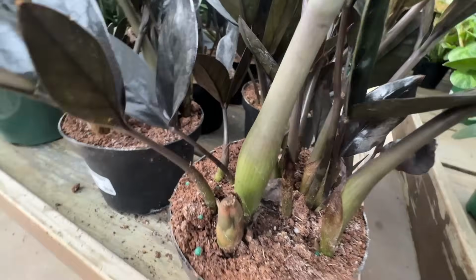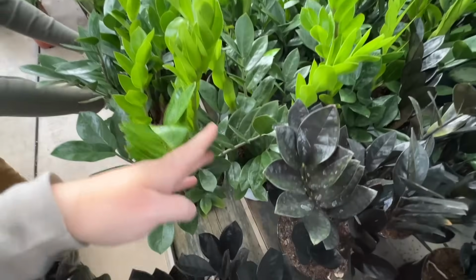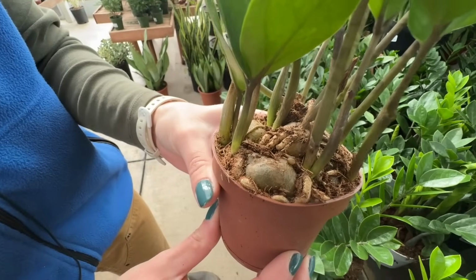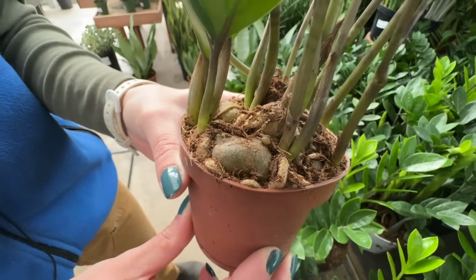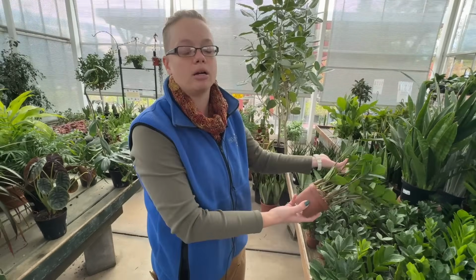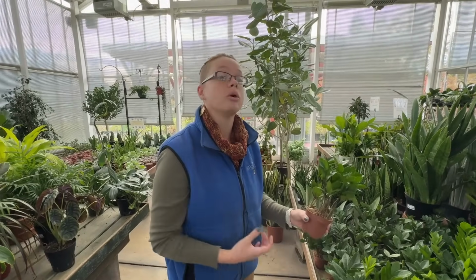Let me see if we've got any good ones. The little ball things. I'm not going to be able to get that out without tearing. Here we go. So they've got these structures here, which are their corms. They're underground structures. A lot of plants have them in general, but aroids do too. It's like a potato, just don't eat it. But from a plant's point of view, it's a storage organ. It's where it puts its extra sugars. It's where it stores water.